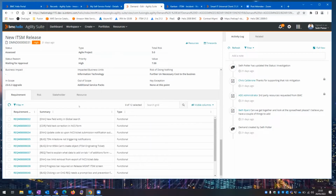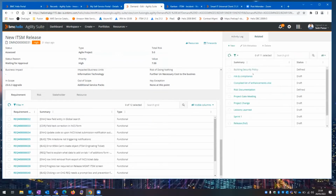What they can do is concentrate on the quality of delivery and work within tools such as Kanban and Gantt, which we'll see, rather than spending time administrating the system, which is really important for them. And within the activity log, of course, you get the full audit history.